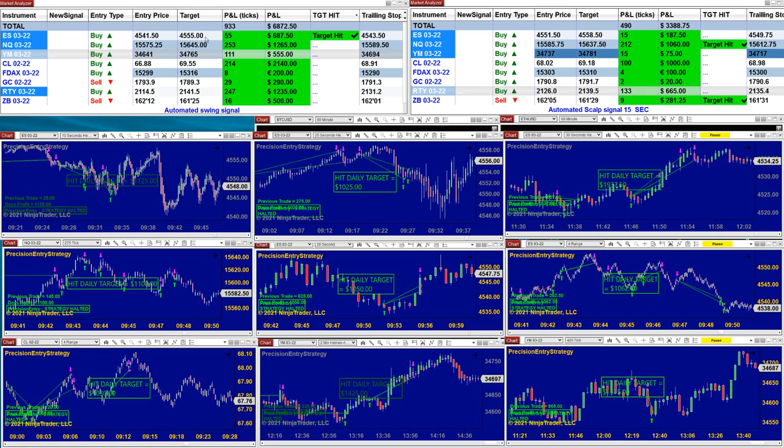Based on the last entry, not the whole day, the last entry signal is 58 ticks on the NASDAQ. We have 291 ticks based on one contract. And then we have the YM at 120.